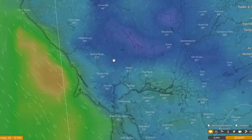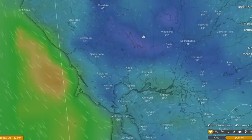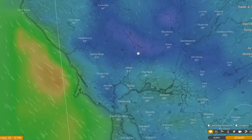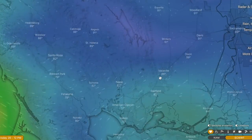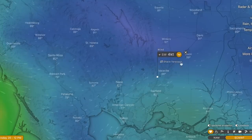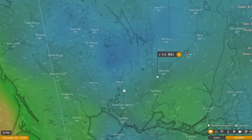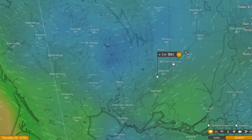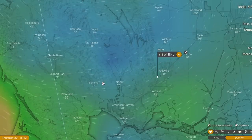So if we look in here, this is actually encouraging. As of right now, you can see this is Lake Berryessa right here. And right now the winds are pretty low. That is exactly what you want to see. Here's Vacaville down here. And if we click on here, you can see it's 4-knot winds. That is great news. The bad news is it is going to be picking up later in the day. So it shows it's going to be picking up to 9 knots at around 8 p.m.